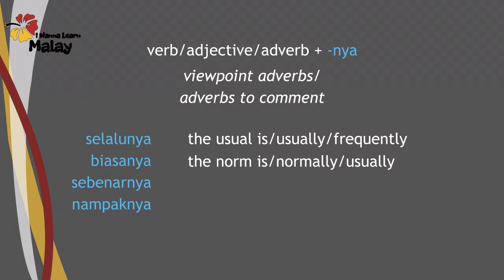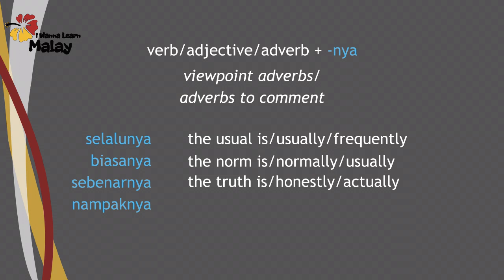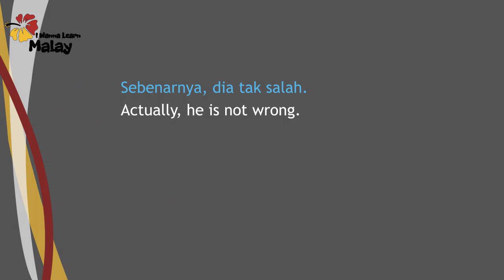Another example is the word sebenar. So benar means true, as in true or false. Sebenarnya would mean truthfully or the truth is, actually or honestly. So you're indicating something that is real or true, or when you want to state a fact. Sebenarnya dia tak salah. Actually, he is not wrong.